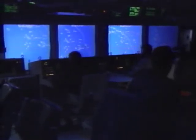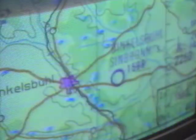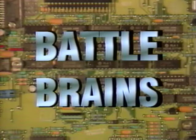Computers are revolutionizing modern warfare. And nowhere are computers more important than in aiding commanders, the Battle Brain.